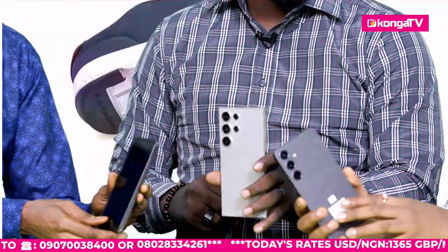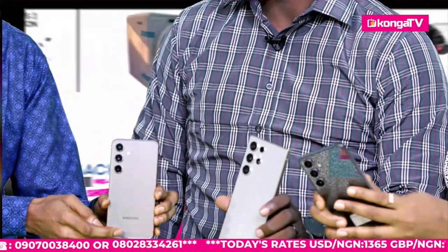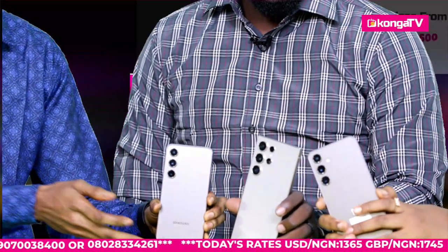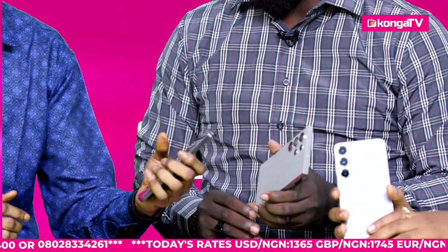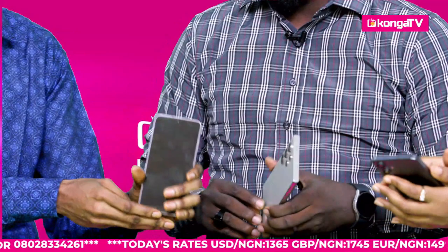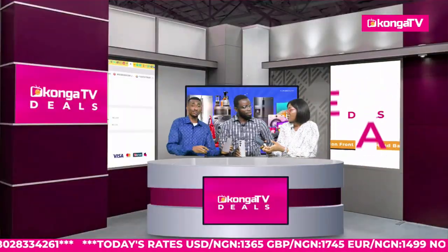Very, very nice. Storage is not a problem at all, because this is just quite sleek. And trust me, some people always like to have a handy phone as sleek and powerful as this. It's not heavy at all.